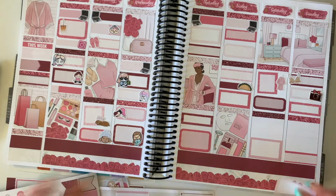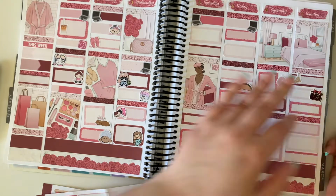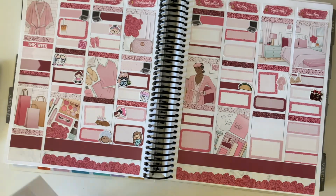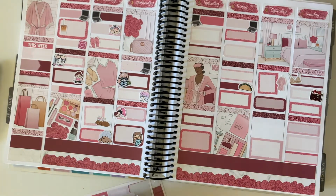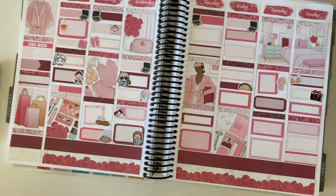So that is what I do now with every spread. I actually pull my stickers out generally the night before I film, but I do try to pull them in advance because I just find that the plan with me process is much, much quicker if you pre-plan or pre-pull your stickers. So I've really been enjoying doing that, and I wanted to mark that in for that day.